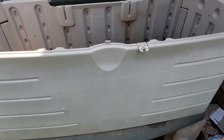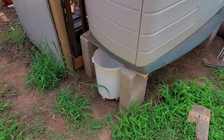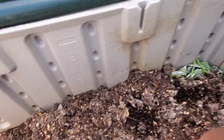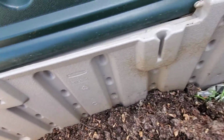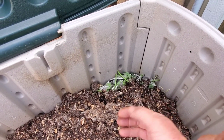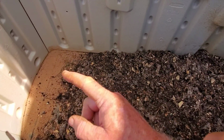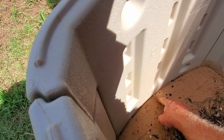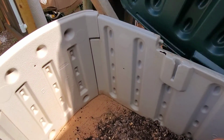So let me pull this back, and you should see this is the setup here. I've got a catch bucket on the end here to catch the worm tea, and then what I'll do is fill this section up with worms. The worms will eat their way to the top, and I'll move each section down and fill in behind it. I'm probably going to have to put more holes down here. I've only got a couple of holes, 3 holes here. I'm going to put some more holes there for the worm tea to get through. Up, and I lost my top. Okay.